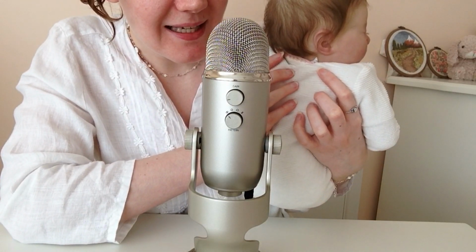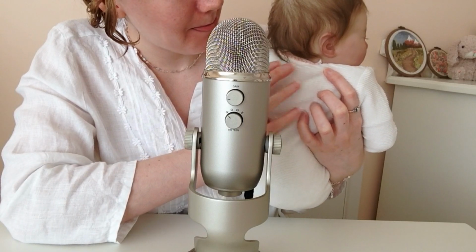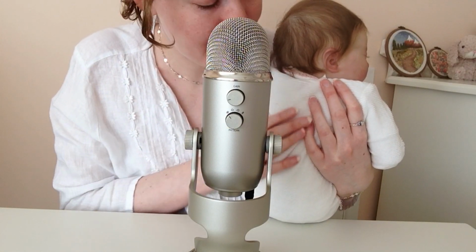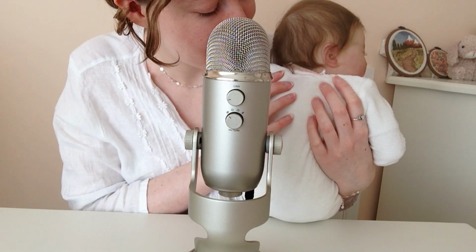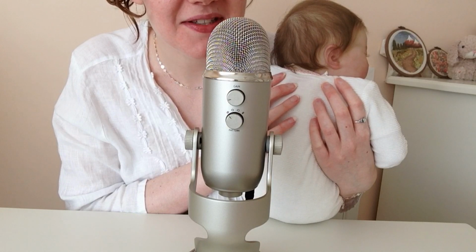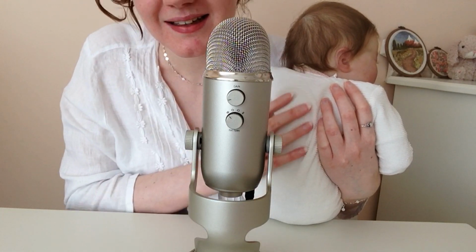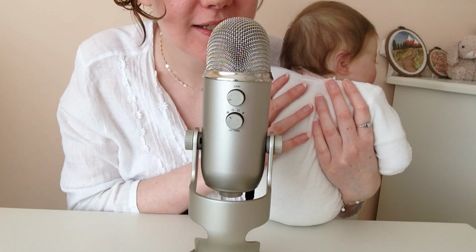This is my favourite sleeper that she wears. It's a cream coloured corduroy sleeper. It was ridiculously cheap, but she has got a lot of use out of it, as have her brothers and sisters. Let's hope that she isn't minding me just scratching her back.